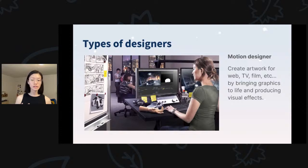So motion designers, these ones create a lot of artwork, a lot of fancy graphics. I don't want to say flashy graphics because they're absolutely amazing. A lot of motion graphics, for lack of a better term. For all sorts of media, they bring a lot of graphics to life, a lot of visual effects. So these ones, you would probably have a lot of rendering software, a lot of Adobe After Effects.